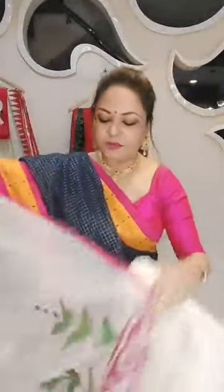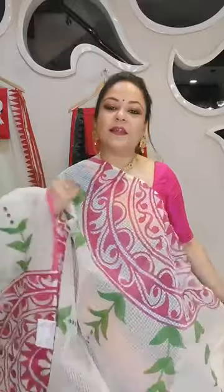Another color option is the pink. So this is another resham check saree with hand painting done.